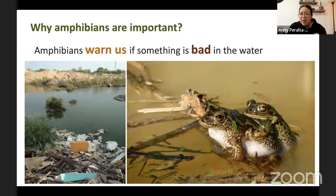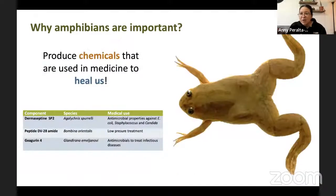If you go to a stream where there are no amphibians and there are tons of mosquitoes, probably there is something wrong with the water, and we shouldn't be in that place at first. Also, they produce chemicals that are used in medicine. Since you guys are big, I got some of those weird compound names that you can also research. There's this species called Agalychnis spurrelli. They have this dermaseptin SP2 compound that is used for antimicrobial properties. And there's another one that is used for low blood pressure treatment.